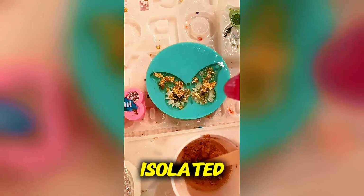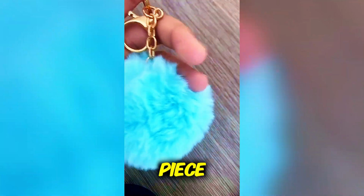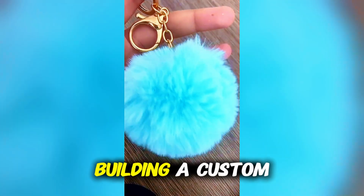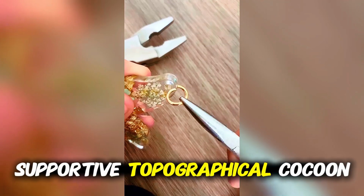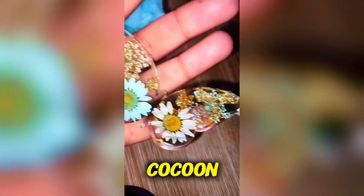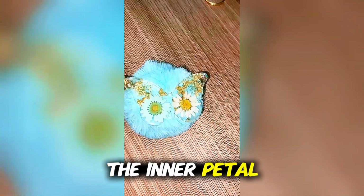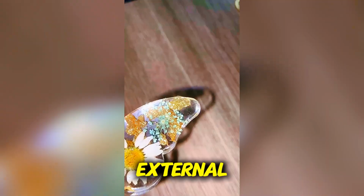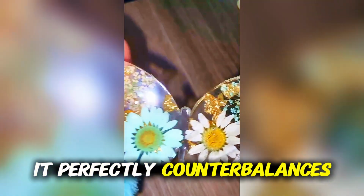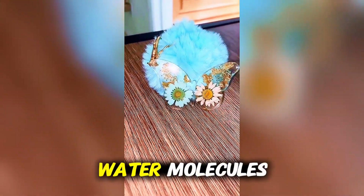Exactly. And that isolated microscopic pocket of moisture will eventually trigger the anaerobic rot we just discussed, ruining the entire piece. You are meticulously building a custom, supportive, topographical cocoon for the flower. Wow, a topographical cocoon. Yeah, because the silica provides internal structural pressure against the inner petal, while simultaneously providing external structural pressure. It perfectly counterbalances the delicate tissue, while the desiccant forcefully absorbs the water molecules.